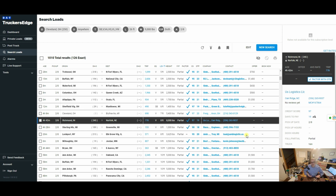At the same time, brokers only ask for a semi when they want to lowball you. They figure some semi will tag along, put this in the back for a cheap rate, and that's why you see them listed as semis. But I'd say about 40-50% of these loads you can fit in a box truck. All you have to do is call. People are scared to call, but if you call them, they'll say, hey, let me check, and I'll show you how it's done.